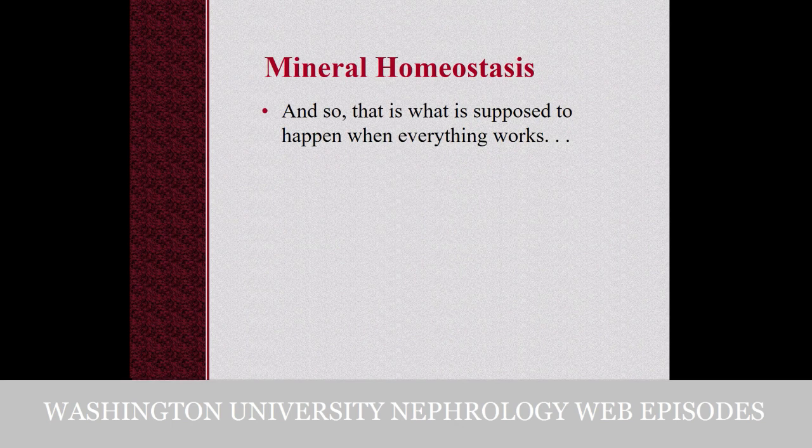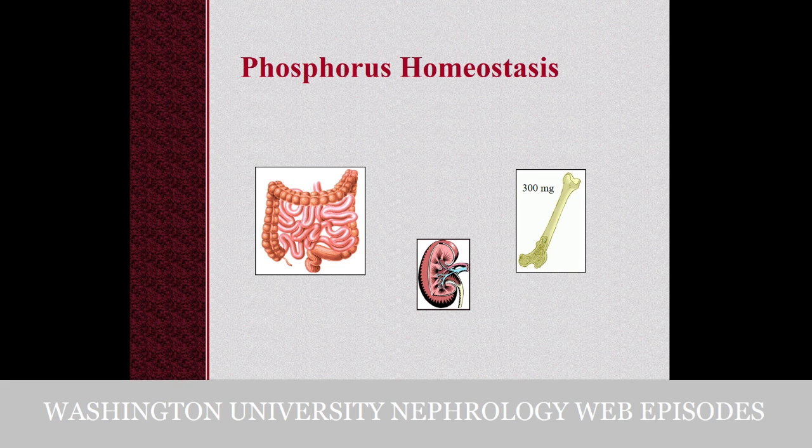So this is what's supposed to happen when everything is working correctly. From a phosphorus standpoint, if you ingest roughly 1,200 milligrams a day, you will excrete about 400 of that in the stool, and the 800 that gets absorbed will ultimately find its way into the urine to keep things in balance. There's also about 300 milligrams in an exchangeable pool from the bone. That's net even. Basically, your 1,200 gets excreted, a third of it in the stool and two-thirds of it in the kidney.